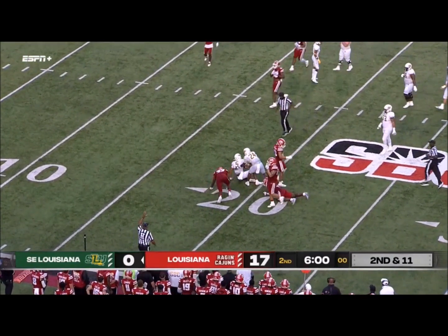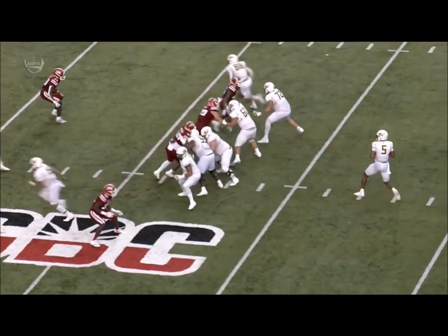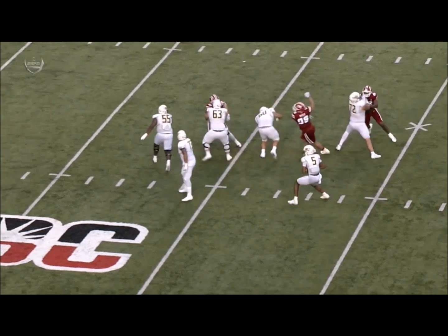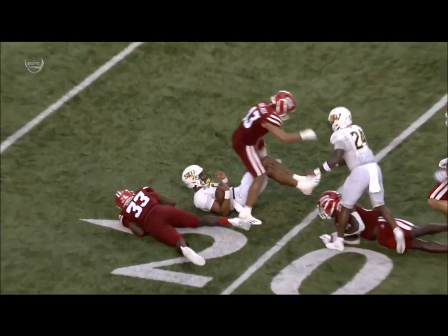And he will go forward, and he will pick up the penalty yardage. And brought down by Tyler Guidry. Good protection as you see Louisiana rushes 3. Great job by the offensive line of giving him some time, but a better job by the defense.